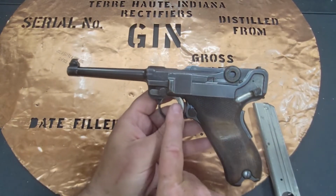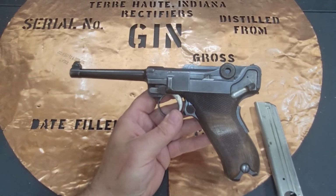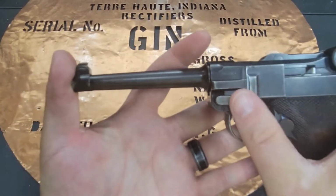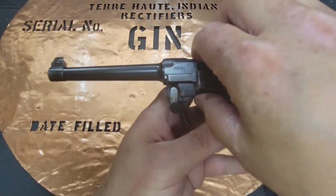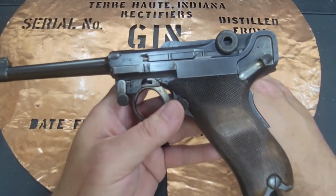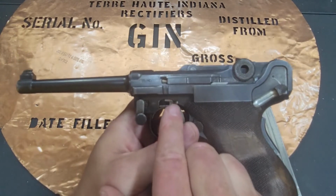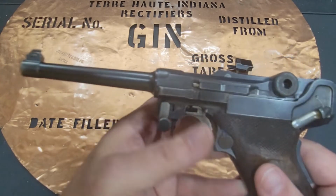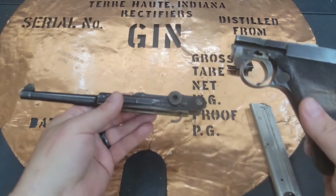The trigger leaves something to be desired, and it's due to the way the mechanics work on this particular firearm. And I'll show you how you disassemble this firearm. You go ahead and push that in. You drop down this lever, and then this plate will come off. Because this plate engages with the trigger right here, it causes it to be a little gummy. Not my favorite part about this firearm, but then the whole upper comes off.